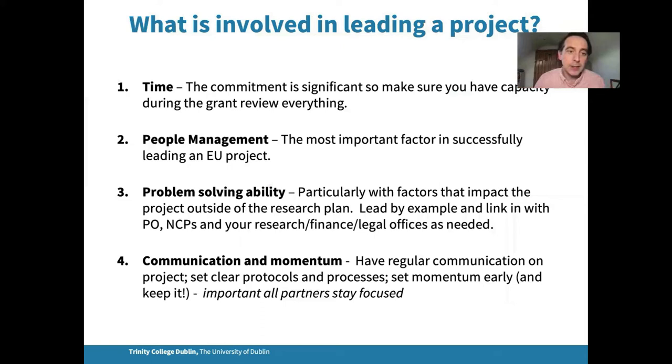The second point is people management, and I think this is the most important factor. In PROACT, we had 54 people across 12 organizations in 6 member states. So your ability to manage at a local level, but also at an EU level, keep everyone committed, understand the politics and dynamics of your partner organizations, and help them in the implementation of the action or the project, as well as get through challenging periods, is hugely important.